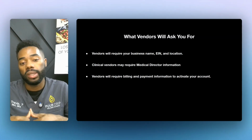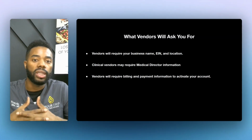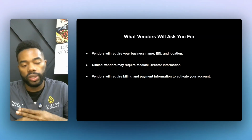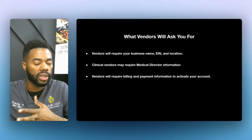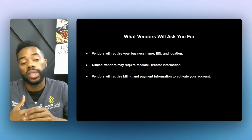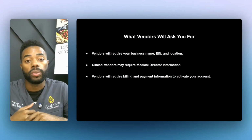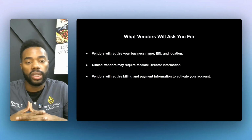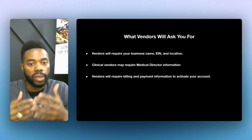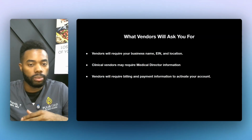Vendors will require billing and patient information to activate your account. Typically, everything is going to be digital with your vendors. They're not going to be sending you an invoice in the mail or anything like that. And so you're going to want to have your payment and billing information on file so they can bill you. Now, granted, in some cases, especially if you're doing telehealth, you may enter the patient's billing information into the vendor, and the vendor may charge the patient directly.